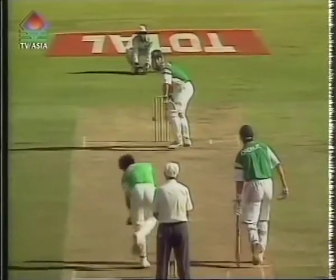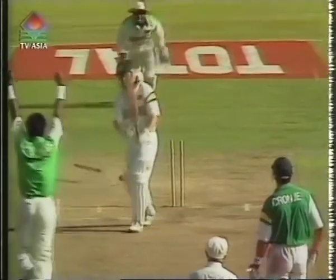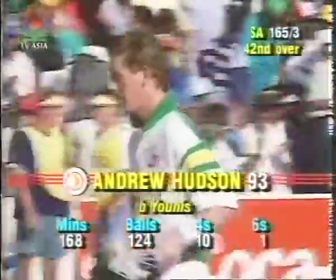Bowled him. Well, we may get a little action. Well, a rather loose shot that finished Andrew Hudson's innings. It did come back a long way. Off stump taken out, a good delivery, but still he played it loosely. And he goes for 93. Here's the reception for Andrew Hudson, bowled by Waqar Younis, 93.